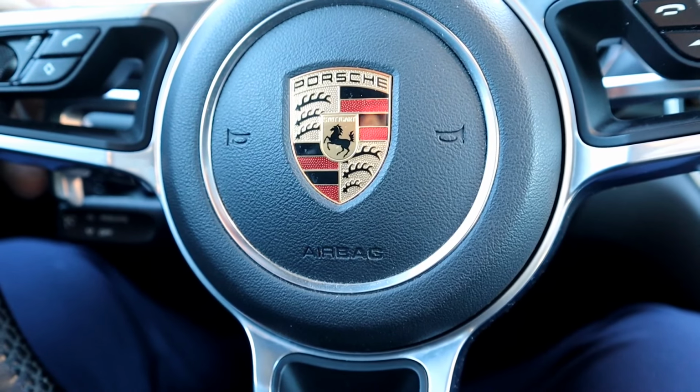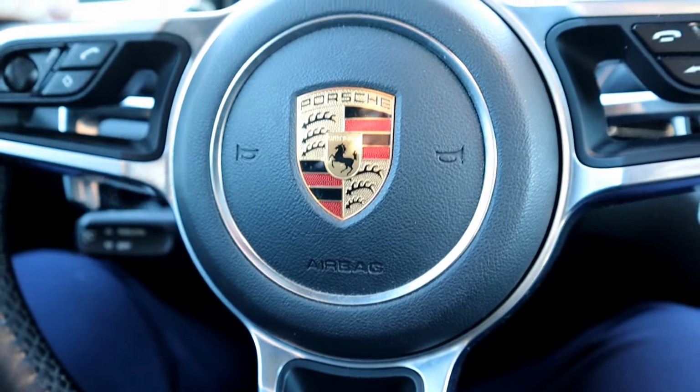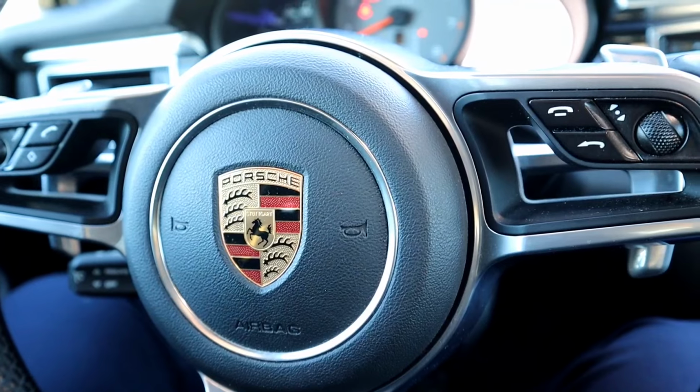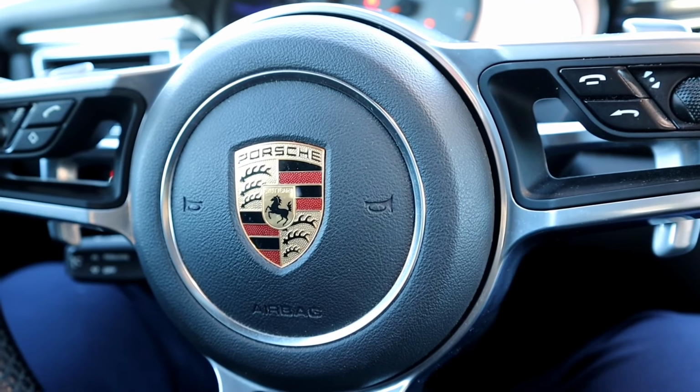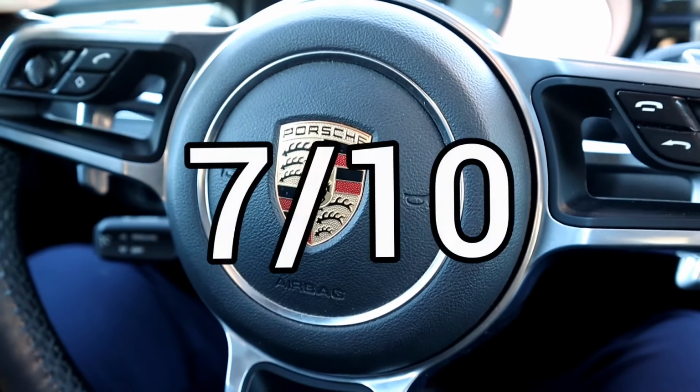Yeah, the other '16 Macan S was 7 out of 10 for materials. This is the same. Another car with similar materials like this, I'd give a 6 out of 10, but the buttons are just so good. That bumps the score to 7 out of 10. I did it for the same reason as the other car. So there you go, 7 out of 10.